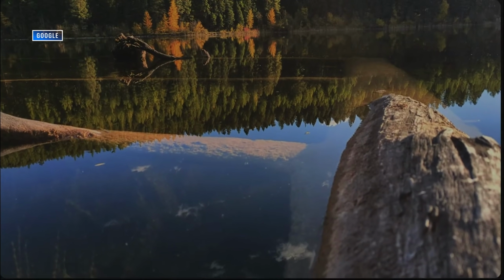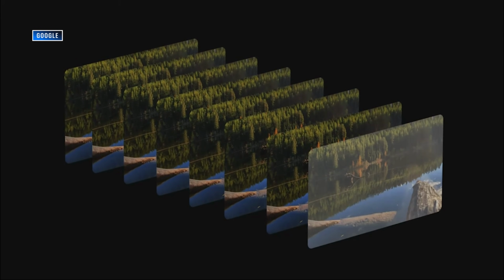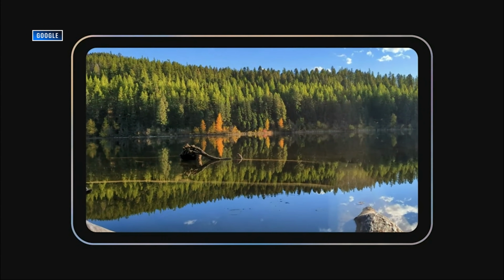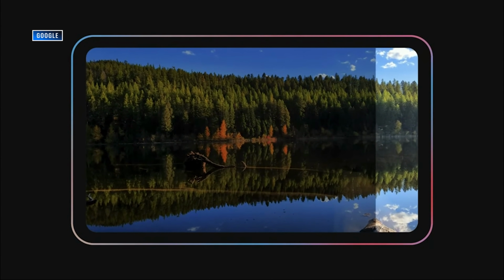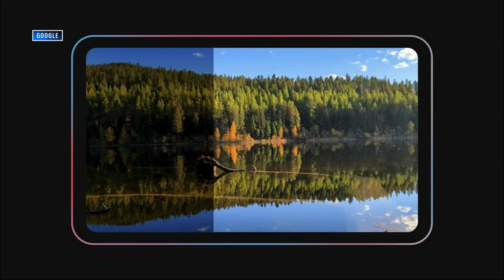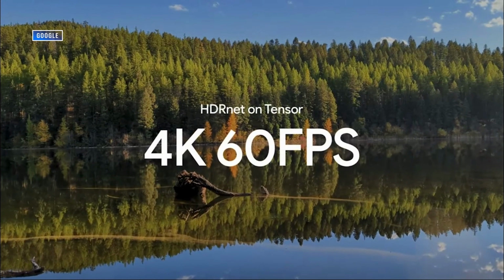We started by developing more efficient methods for applying tone mapping edits very quickly and doing everything we could to get the most out of the sensor. We also developed an algorithm called HDRNet, which could deliver the signature Pixel look much more efficiently. With Tensor, we're able to embed parts of HDRNet directly into the ISP and accelerate it to make the process faster and more efficient. With this system, Pixel 6 can now run HDRNet on 4K video at 60 frames per second. That's 498 million pixels each second.